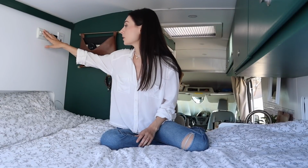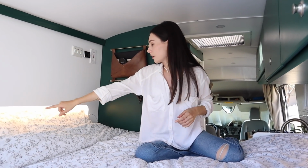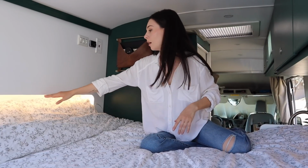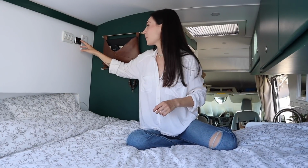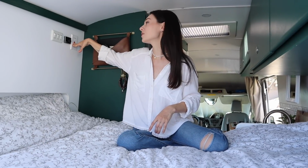So in here we have our light switches. This is for the ceiling light. The other switch is for the flare light. I don't even know. These are flares. For flare lights. And this is our signal booster. This remote control is for our heating system, and this is our 110 volts outlet.